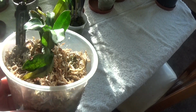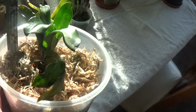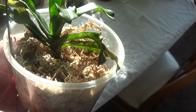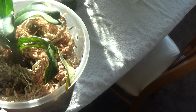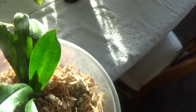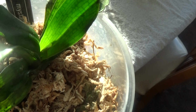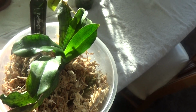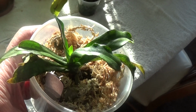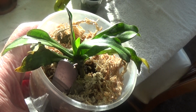Well, this one's a bit of a surprise. It's the Aerangis, Mr. Cedar, that was on a mount and it was dying off. It was just dropping all its leaves, so I thought, well, the thing to do now is just take it off and put it in a bit of moss. And since then, it's got beautiful leaves on it. It's grown, that one. And there's another one coming up. You just see it there at the bottom, I hope. So this is ready for watering, so I just picked it up and I thought, blimey, that's doing okay. When it shouldn't do, but it is doing. So we'll keep our fingers crossed for that one.